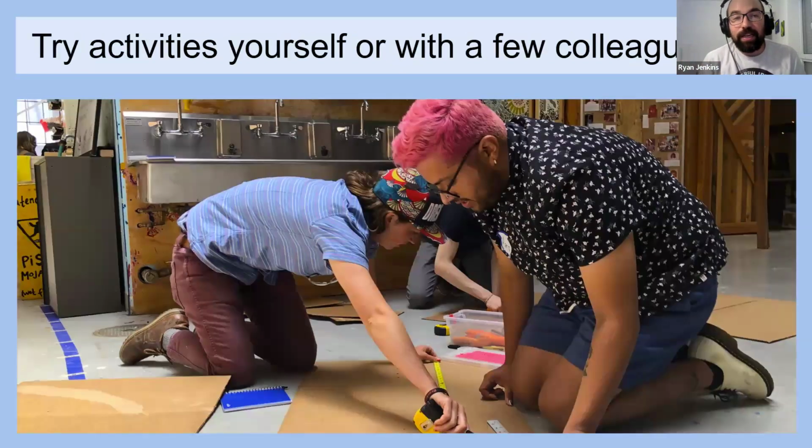I completely agree with the idea to try activities yourself or with a few colleagues before working with library visitors. We chatted about this earlier, but I think this is the best way that you can anticipate and empathize and understand what it's like to be a participant. You won't learn everything about the activity, but it gives a good basis for sharing with others.